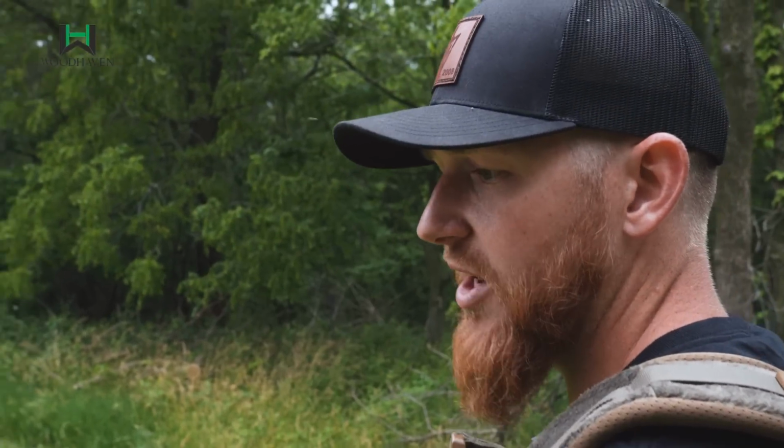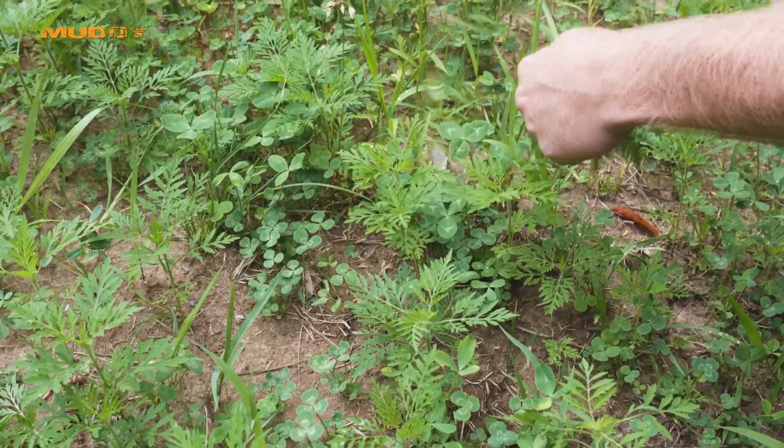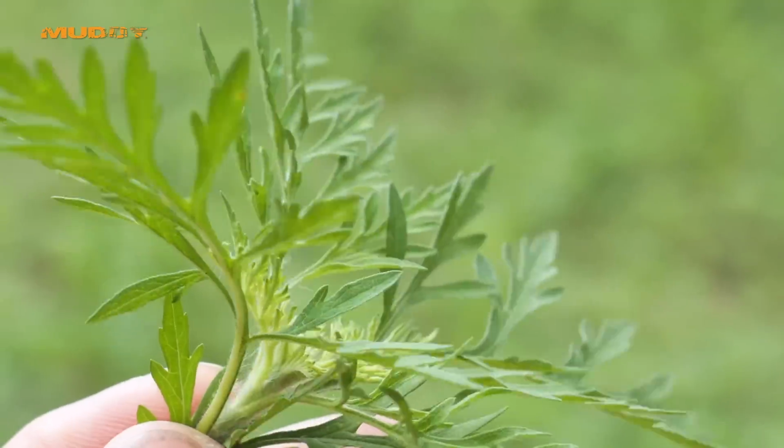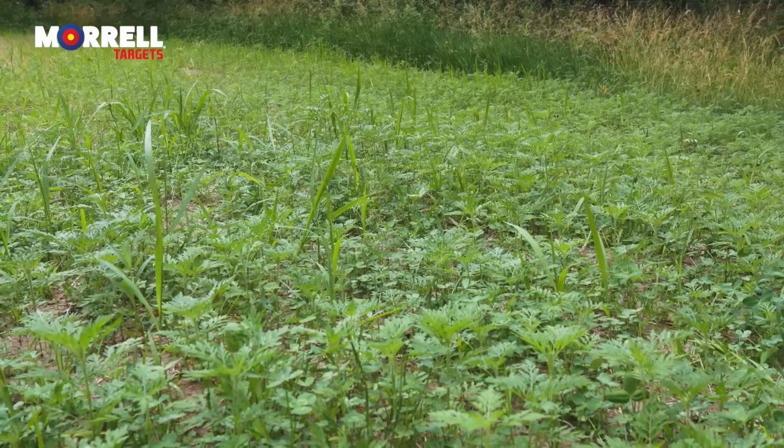That rain's definitely helping down here. There's actually a lot of ragweed coming up down here, which a lot of people try to eliminate out of their plots, but for the protein content that it has, it's actually something you can leave in the plot, and it's really good for all forms of wildlife.